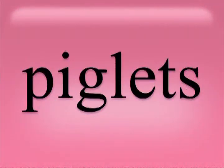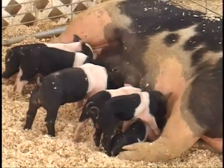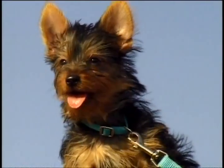Piglets. Look at these piglets. They must be hungry. Puppy. This puppy is a silky terrier. He is a little puppy.